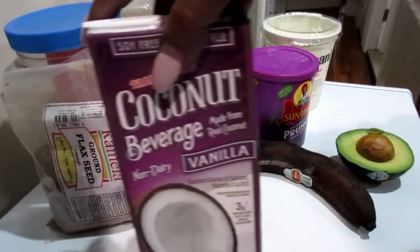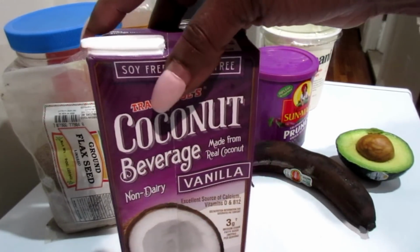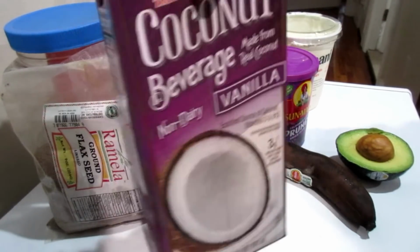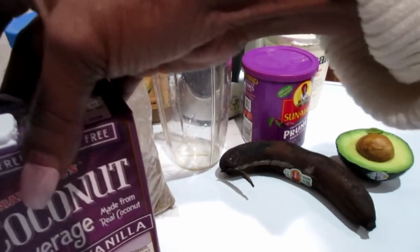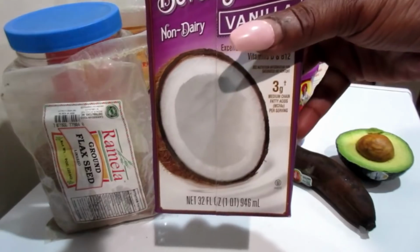We're also going to be using our coconut beverage. Coconut water is highly nutritious and rich in vitamin C, vitamin E, B1, B3, B5, B6, and minerals including iron, selenium, sodium, calcium, magnesium, and phosphorus. Unlike cow's milk, coconut milk is lactose-free, so it can be used as a substitute by those who are lactose intolerant. You can use coconut water, coconut milk, or almond milk if you'd like, but today I'm going to be using my coconut beverage that I got at Trader Joe's, and it's soy free and dairy free. So for those of you who cannot have dairy, this is a wonderful substitute.